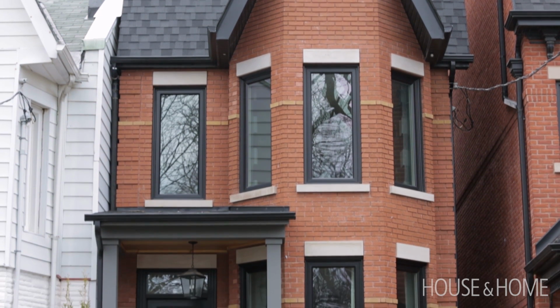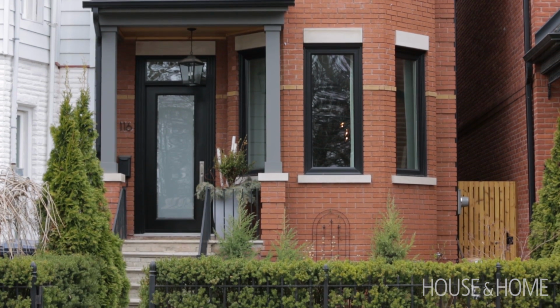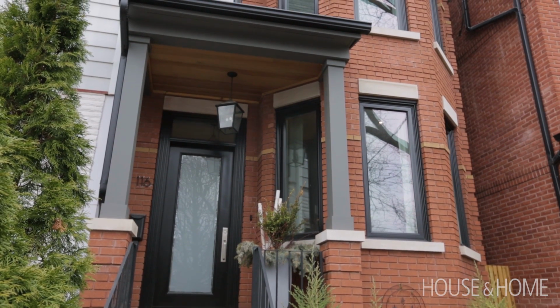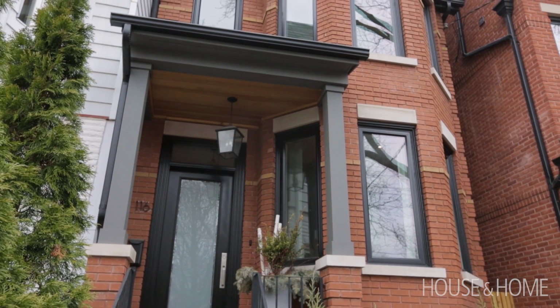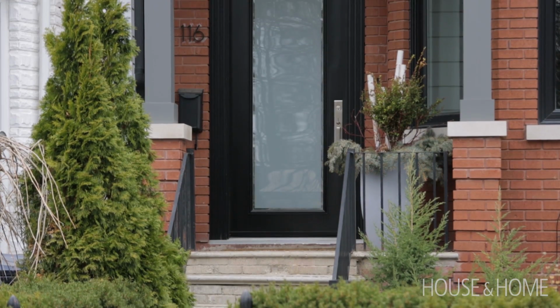Starting off with the windows, that was probably the most significant change and had the biggest impact on the exterior of the home. We changed the windows to be a black rectangular window, a nice clean linear line, and we included a new stone lintel, which helped to add a contemporary element to the home while still keeping with a classic styling.